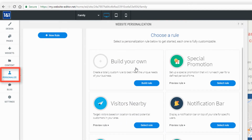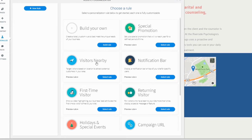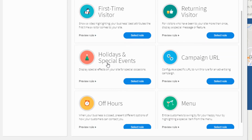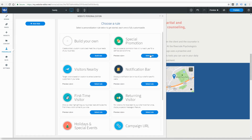The next section is called Personalize. This is definitely a unique feature that you don't see too often on website builders, but it allows you to customize the experience for different visitors depending on certain rules. For example, a special promotion that might be running for everyone for a short period of time, visitors in maybe a certain location or nearby you, first-time visitors, returning visitors, other special events, or even based on timing. So like off hours, you could display something different than during your normal business hours, for example.